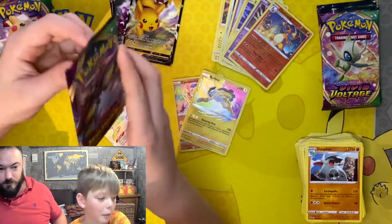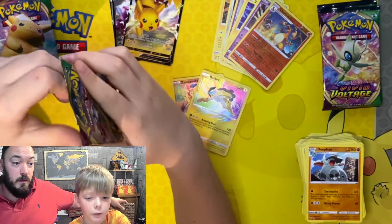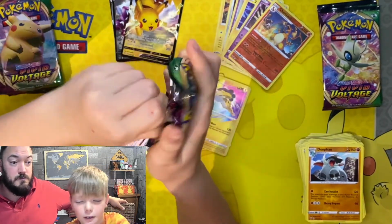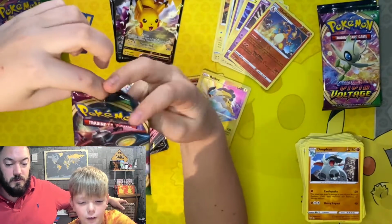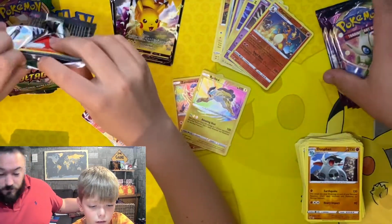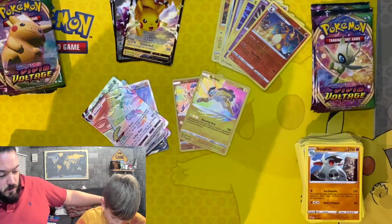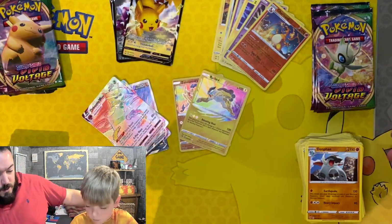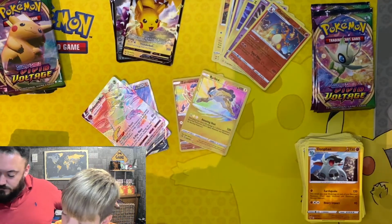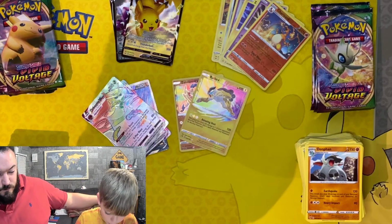Alright, so we've got another pack here. I can't even get my... Careful. Sorry. I don't know why you struggled to open. Nothing too special again, but I said that last time. I did get a Charizard, which I'm really happy about.